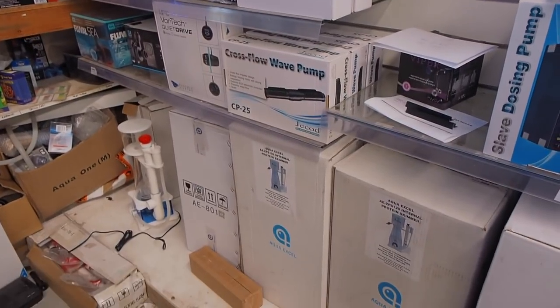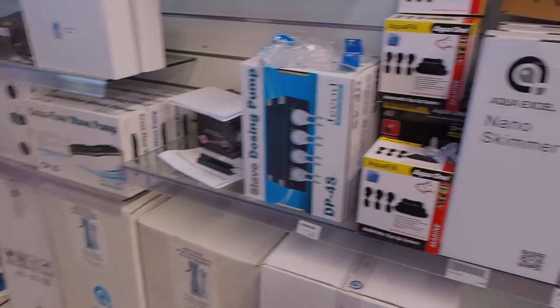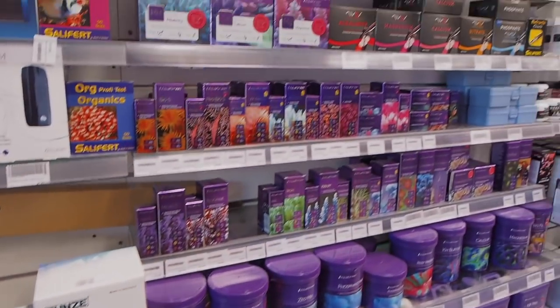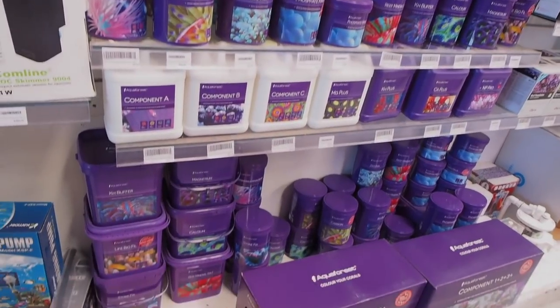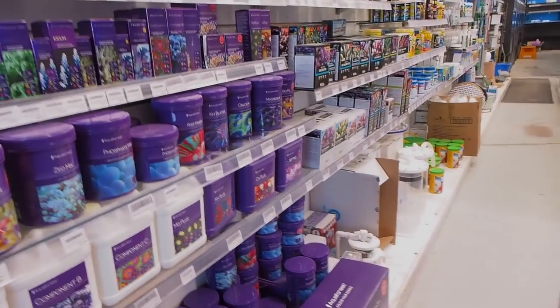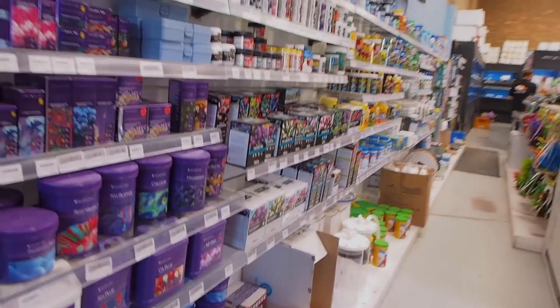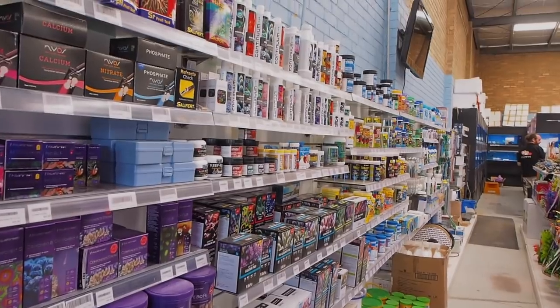Also for the budget conscious people, they've got the J-Bow goods as well. Plenty of Aquaforest stuff here, which I was speaking to the boys about before, and their display tank, they dose all on Aquaforest products, which is really handy for me because I'm looking at switching over to Aquaforest as well. So I'll find out what they dose on their tanks.